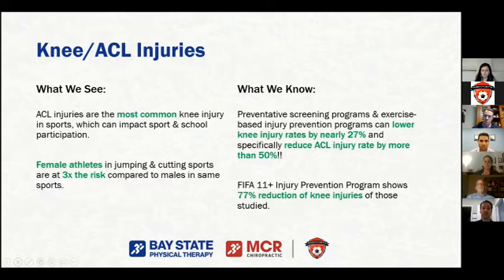Preventative screening followed by a targeted exercise-based prevention program can reduce injury rates by 27% and ACL injuries specifically by more than 50%. And then another way to minimize this risk for injury during play is to properly warm up prior to games. So if any of you are unfamiliar, there's something called the FIFA 11 Plus, which is a complete soccer-specific warm-up routine and should ideally be performed prior to practicing games. It has been shown to reduce knee injuries by 77%.